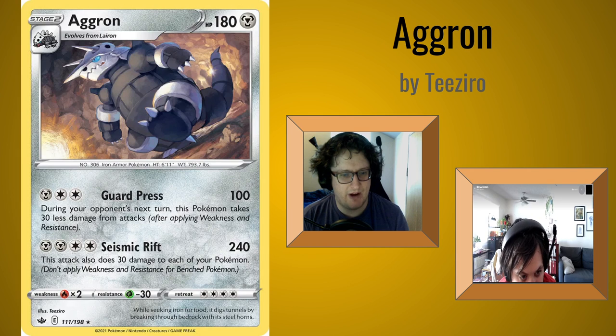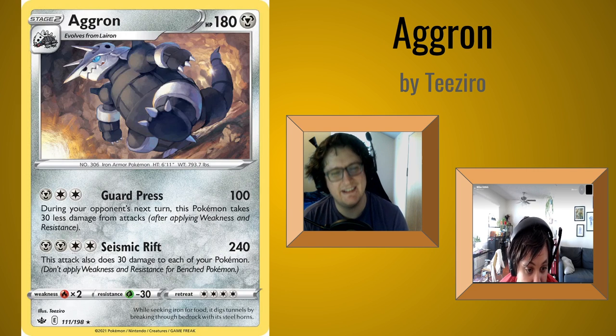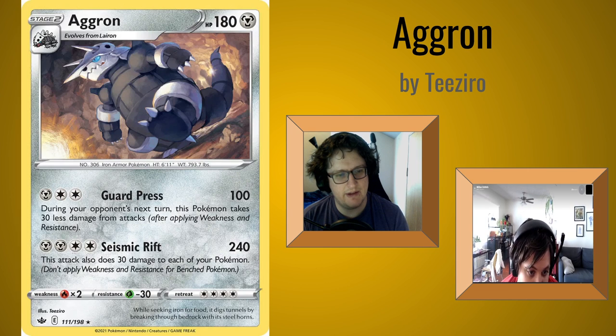Yeah. Also Seismic Rift does 240 damage. Yeah, that is wild. But you also do 30 damage to your entire bench. So yeah. I mean, with a name like Seismic Rift, I guess you couldn't expect too much better. And 240 damage is the most damage I've ever seen on a Pokemon card, I think. Yeah, Guard Press is also extremely good. Oh, but yeah, during your opponent's next turn, this Pokemon takes 30 less damage. Yeah, that's not so bad.